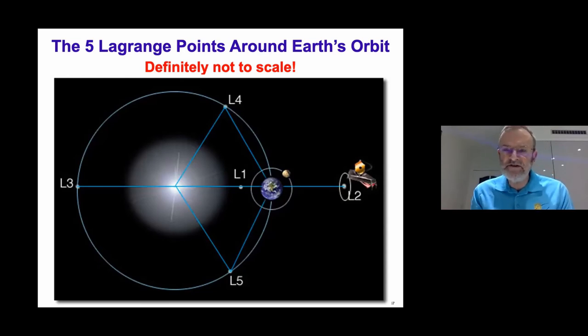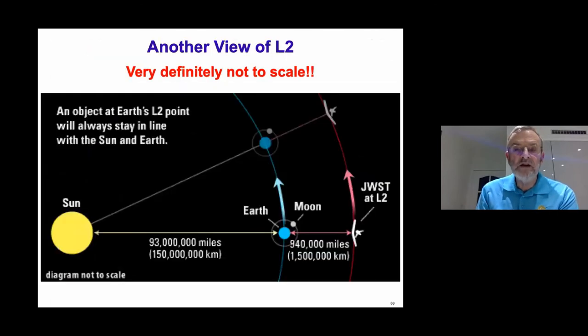It's not obvious why there's another point out on the other side, or L3, 4 and 5. You've got to do the maths to understand it, but they are points where you can get a very useful view of space. And there's quite a few spacecraft at L2 already and a lot more due to go there. So here's an even more not to scale picture to try and explain.